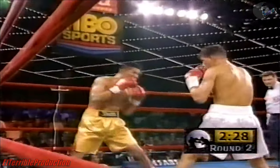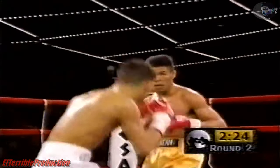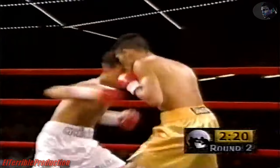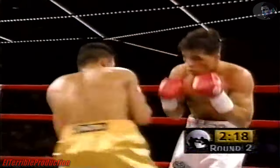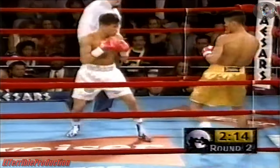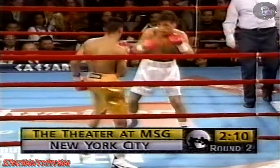And he lands the left hook for the first time in the fight. With head movement, he's got a chance to get inside on Rodriguez. Yeah, he does, but when he doesn't move his head, Rodriguez seems to still be able to catch him. Rodriguez landed nearly 40% of his punches in the first round. He's targeting that left eye with the right hand lead, and he's landing it.